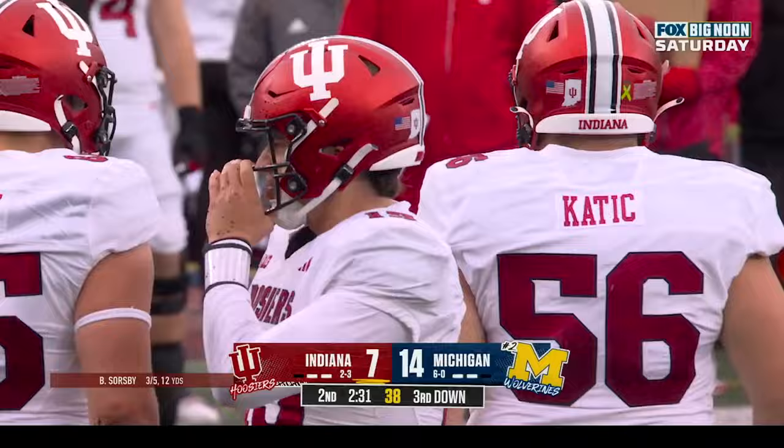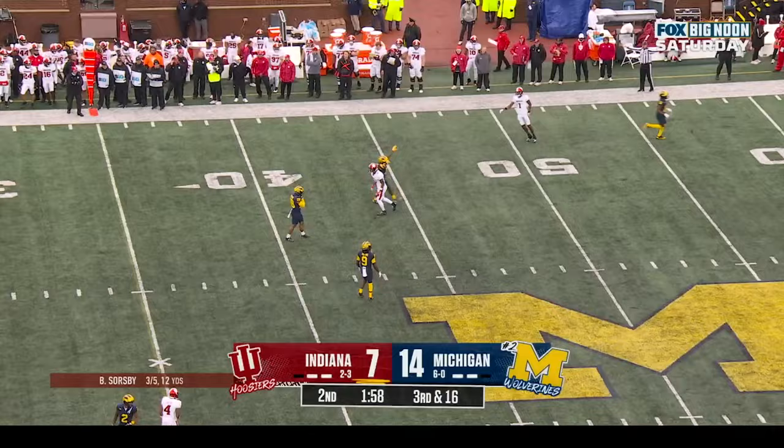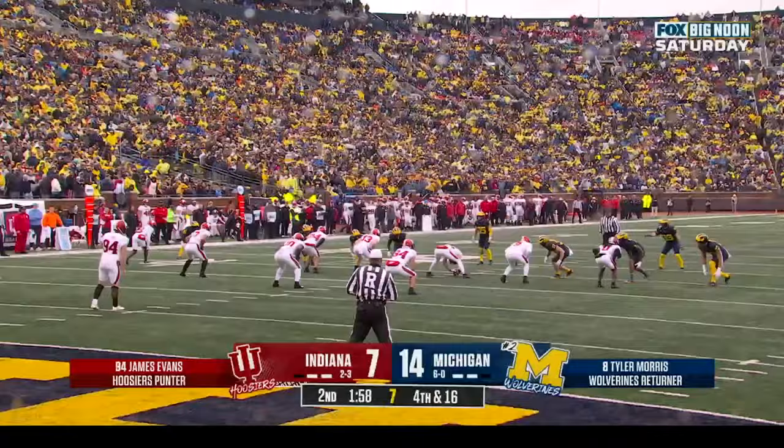Third down and 16 at the 19. Sorsby over the middle. Incomplete. Tyler Morris is the deep man. James Evans punting deep in his own territory. He stands at his own 5.